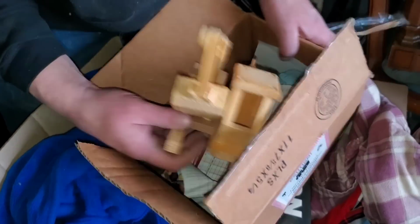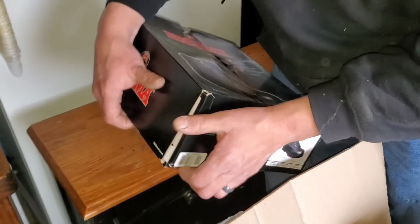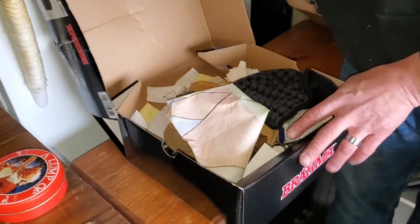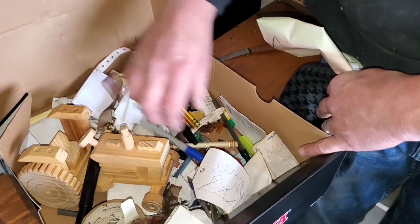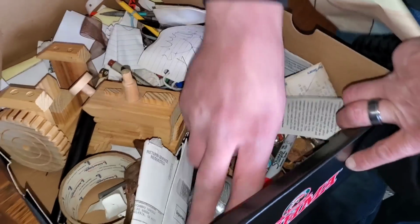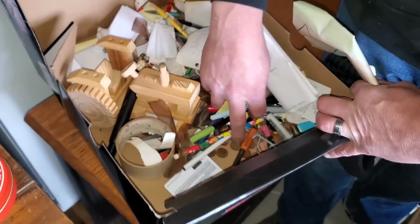Wasn't really expecting to see that little wooden crane. This is the box. We know we got money. Well, it sounds like money. Could be some other type of thing. Alrighty. A little tractor. There's all the change down there. Definitely money. Just a piece of lead.